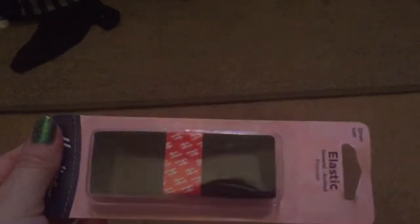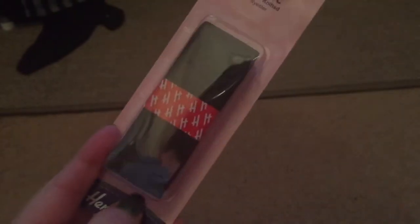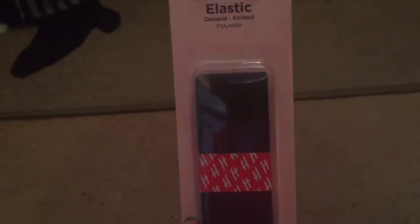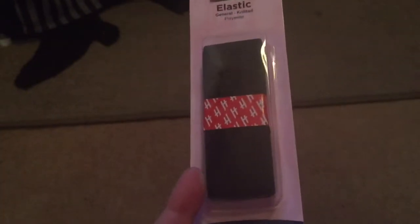I do apologise. The last item is a full price item. I think it was £2.20 or something. It's a bit boring, this one. It's black elastic. Now we have covers on our leather seats. It stemmed mostly from the summer because they're sticking to the leather.